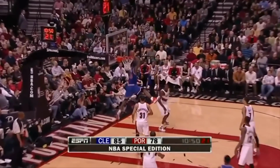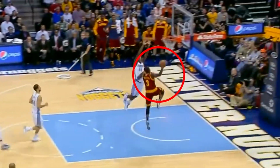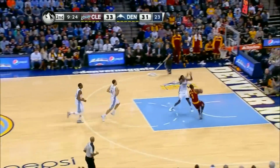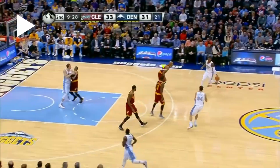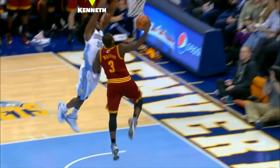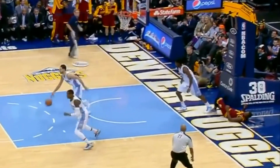Sometimes I think NBA stars can also be professional gymnasts. Let me show you another clip about why a basket isn't always the coolest thing that could happen in an NBA game. Look at the steal from Waiters. And now he's advancing towards it, charging on. And right at the last moment, Kenneth Faried blocks it. Mere inches from the basketball hoop, Kenneth shatters Waiters' dreams of scoring an easy, confident basket.